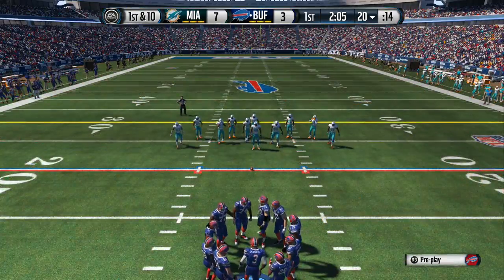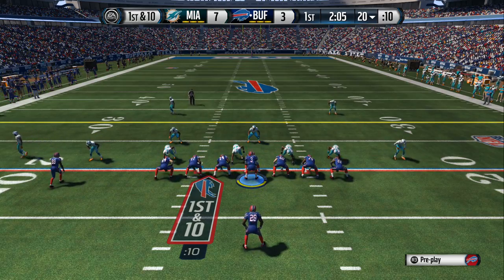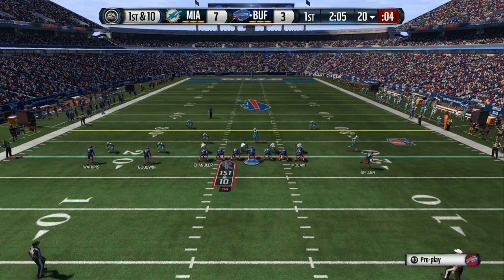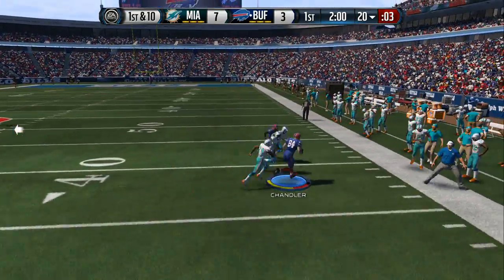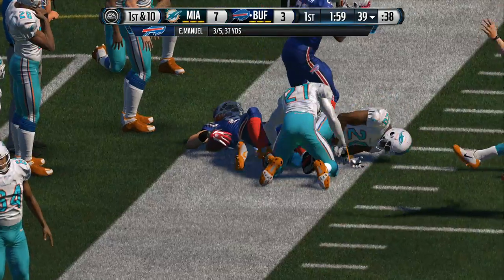First down here. Goodwin lined up now as a slot receiver, trying to beat the play clock. Looking to the right side and throwing. Reaches out and grabs it. Steps out of bounds. Well, that's a good route that time by the wide receiver.